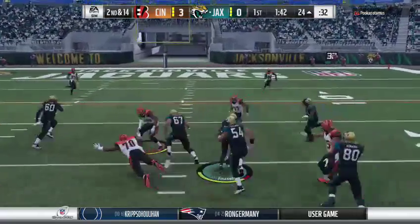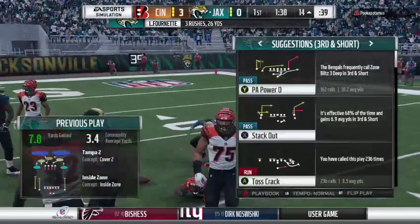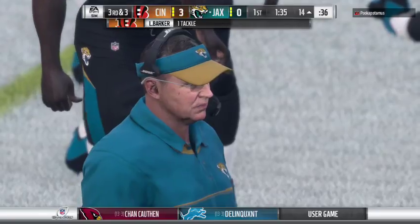They'll run it now out of the gun. And he'll get him inside the 15 down to the 14-yard line. 11 yards on the pickup, and that'll bring up a third down.